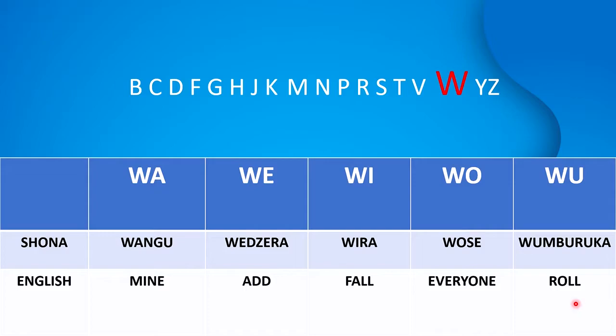So I will combine the letter W with the Shona vowels, and I'll teach you how to pronounce them. If you combine the letter W with the vowel A, it's wa. And if you combine it with the letter E, it's we. And if you combine it with I, it's wi. And if you combine it with O, it's wo. And if you combine it with U, it's wu. So it's wa, we, wi, wo, wu.